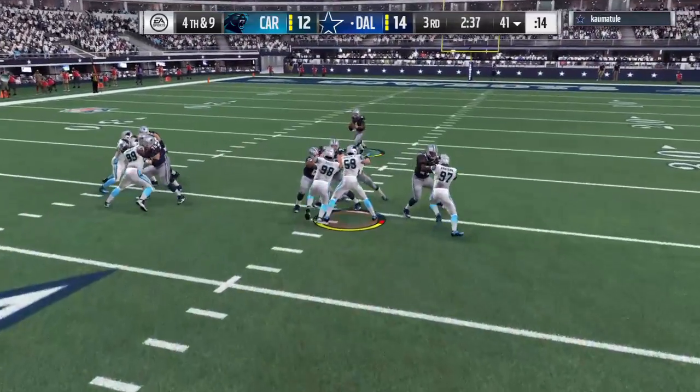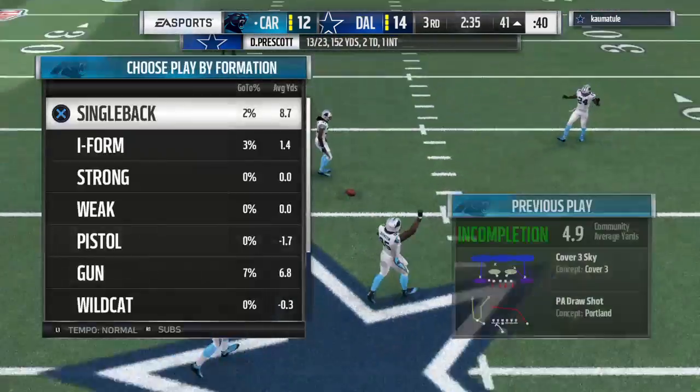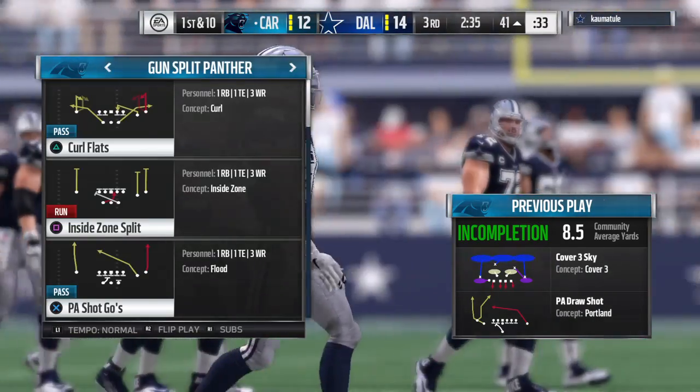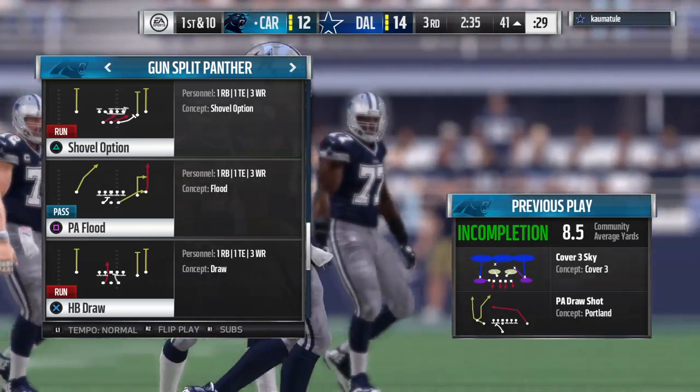On fourth, they do snap it to Prescott. And it is incomplete. So certainly an interesting call there to go for it. And the Panthers are going to get it back in excellent field position. Here are the Panthers now as their offense comes back out onto the field.